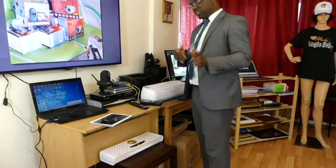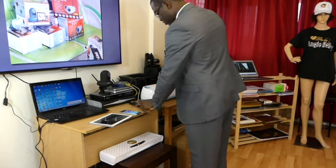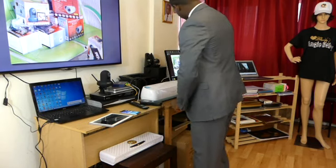It's just the same Android system. I'm finding it difficult going through it, so I'll cut it off.